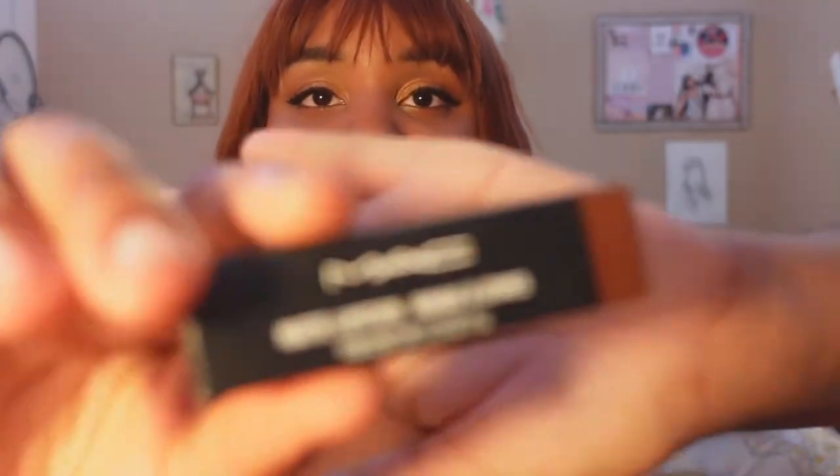All right, so before I start getting ready for bed, I want to show you guys what I bought at the mall. So we're gonna go ahead and start with that. All right, so we're gonna go ahead and start with the first stop I did when I was in the mall, which was MAC. So I got this matte lipstick.